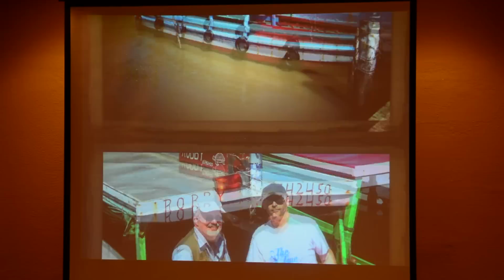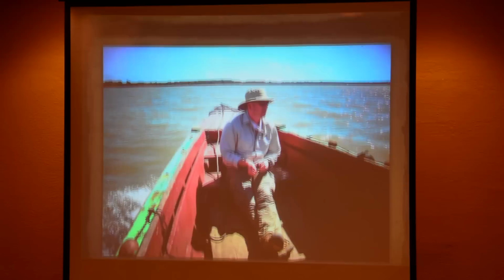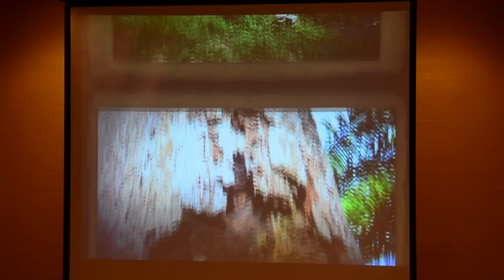Andy and Guy, me in a silly hat. And 5 minutes after we arrived, then we finally found the Avicularia. As soon as we landed, and every tree like this on the plantation had them.